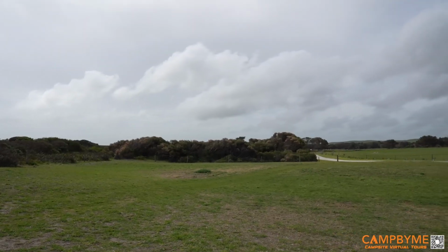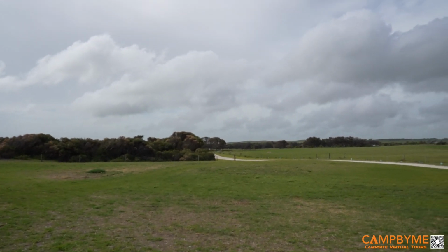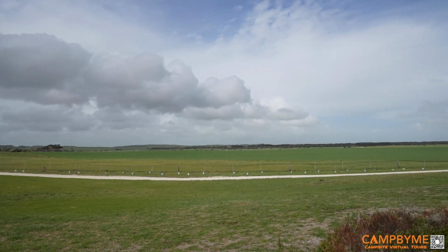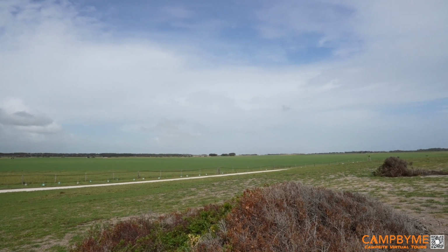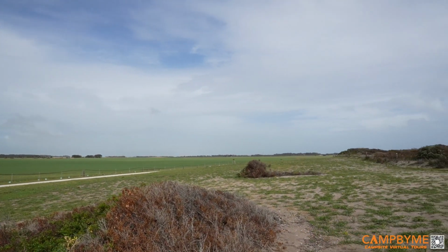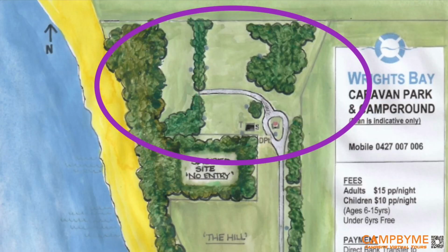So you must be thinking, we've walked a long way from the front of the property. But don't worry, you don't need to go back all that way to go to the toilet. In this next section after the hill, there is a toilet block and an outdoor shower if you fancy a cold shower. If you want a coin operated warm shower, you've got to go to the front toilet block and shower block. And just when you think this campground never ends, it does, and we're going to show you the last section.